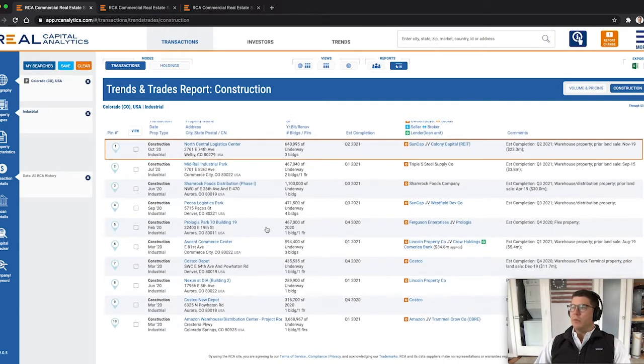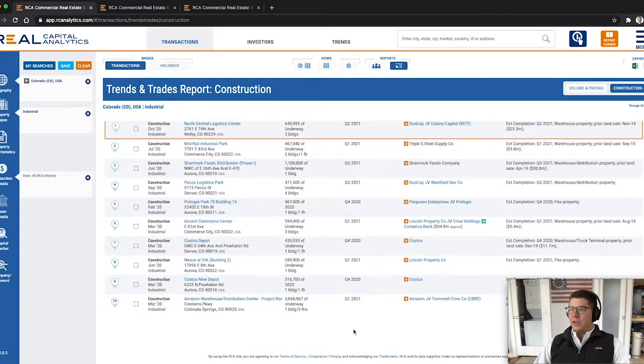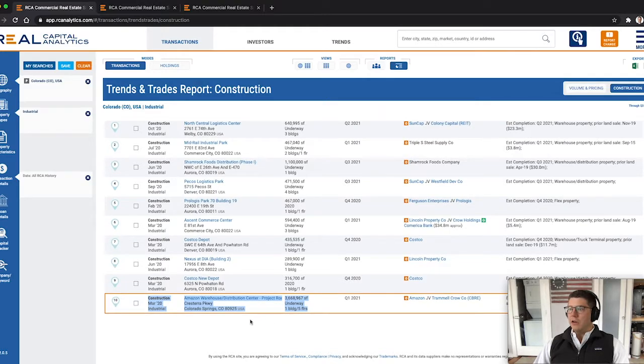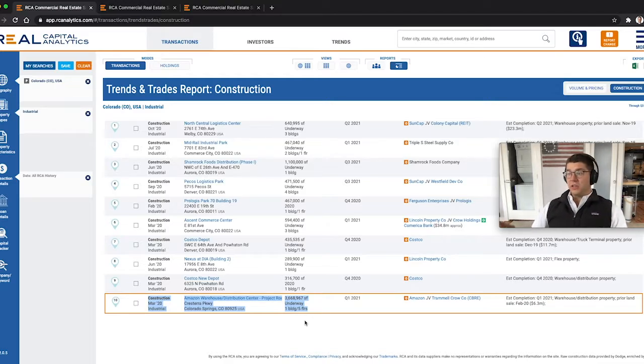When you look at the data and what's actually getting built, first thing that really jumps out is this Amazon warehouse in Colorado Springs, 3.7 million square feet. And this is actually a 5-story warehouse. This is going to be the largest warehouse, or largest product in general across all asset types, in Colorado Springs. Trammell Crow is developing it and expected to deliver in Q1.